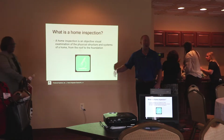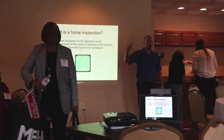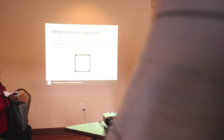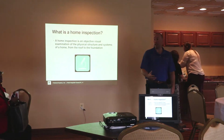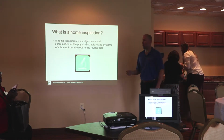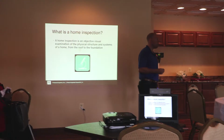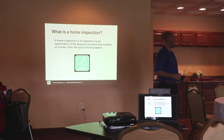A home inspection is a non-intrusive visual inspection of readily accessible areas throughout the home. Most people don't know this, and most agents might not know this, and some home inspectors don't know this. It is illegal for a home inspector to go into a house and cite code in a home inspection report.